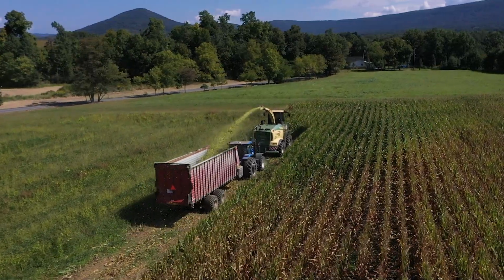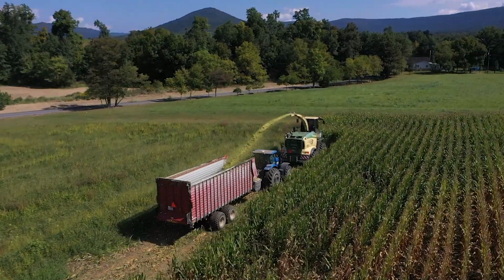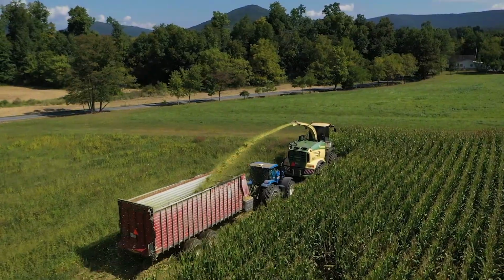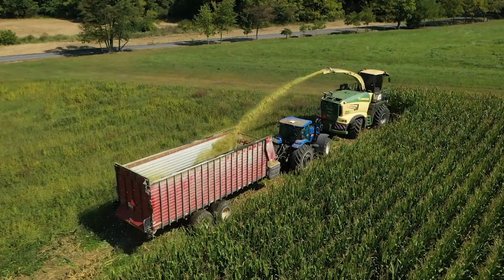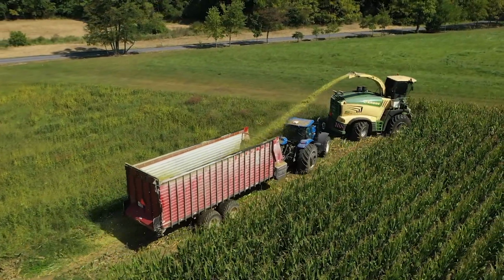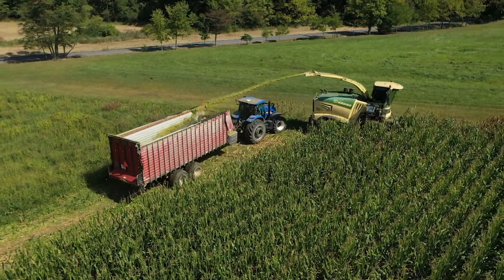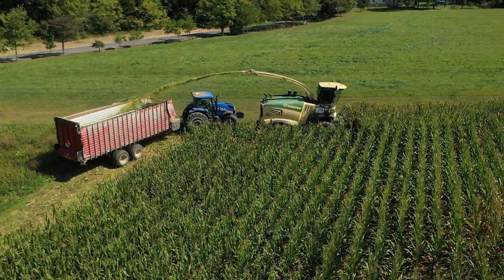In a case like this, you're straight behind, and it ain't too bad. But on the corner, if you try to make it wide and keep your wagon where it's supposed to be, whenever you turn the chopper, obviously the spout moves with it, and you've got a lot to look at whenever you're opening up. You're trying to watch your head and watch the wagon. You ever blast the tractor before? Oh yeah, you think it's coming through the windshield.